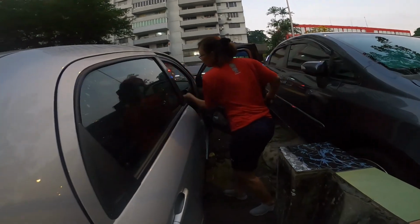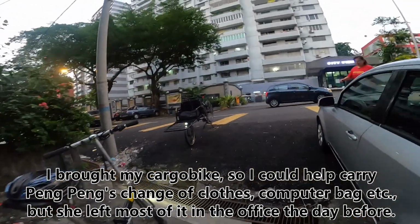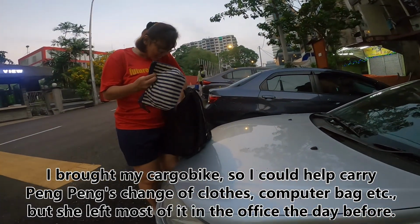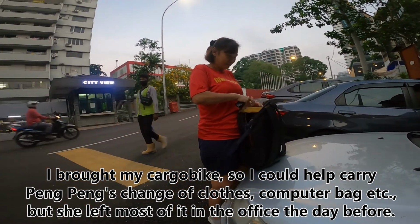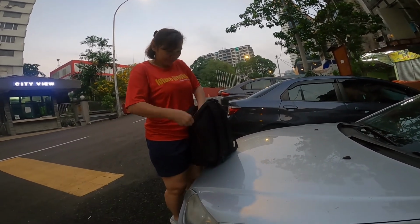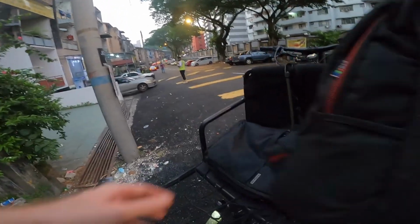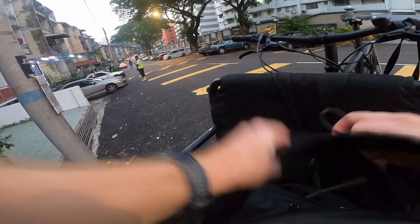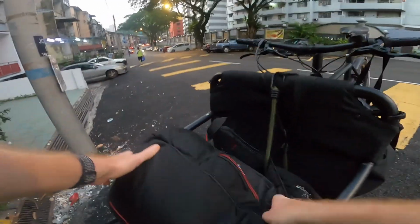Oh, perfect. This one I take, right? Yeah. So I can carry up to 100 kilograms, so you can bring your big beauty box. So I think we should be able to drive through here, right? Yes. And connect. So I leave here. Yes, I take this. Do you have anything else I need to carry? No. Oh, so light. So your change of clothes is in the office? Yeah, I got it inside my bag. Okay.